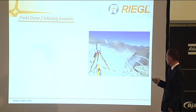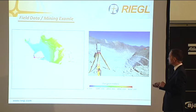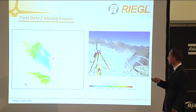And the whole pit was just covered by 3 scan positions. You see here the first scan position, and this is the scan data from a bird's eye view, colorized, false colored by range, and you see we got even more than 4,000 meters, up to 5,000 meter range. This was scan position 1. Here the scanner was on scan position 2, that's the scan data from scan position 2, and finally from scan position 3 here.